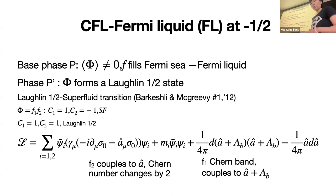So this transition in the boson sector was discussed by Barkeshli and McGreevy. So we'll cite two papers of them in 2012. The first one is this boson transition paper. And they show that by some other parton construction that we won't go into detail, this transition can be achieved by putting one of the fermionic partons into a Chern band. And the change of Chern number from minus one to plus one will give the transition from superfluid to the Laughlin state.